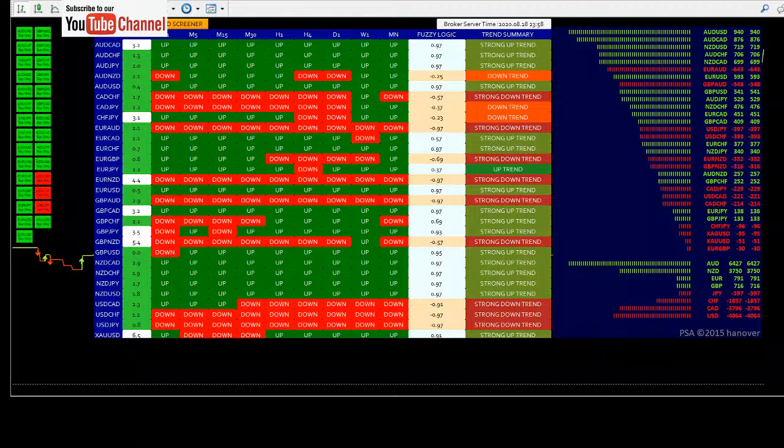Okay, can you take a look at this chart? Yes, of course, we can take a look. Just take a look at it. Okay, rejection at resistance, GBP AUD.